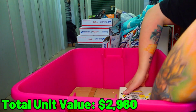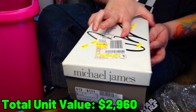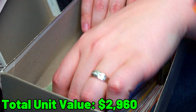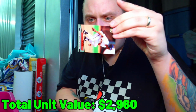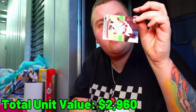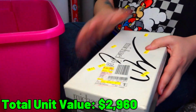Whoa, there's some boxes down here. Those aren't shoes. I think these are cards. Come on, something cool. Oh, yes, look at that. Baseball cards. Again, let's pull one out and look at the year. These look newer, too nice to be old. It says Fleer. These are from 1992, actually. They're older than me. Wow. They're just in really good shape. So there's a bunch of baseball cards in there.